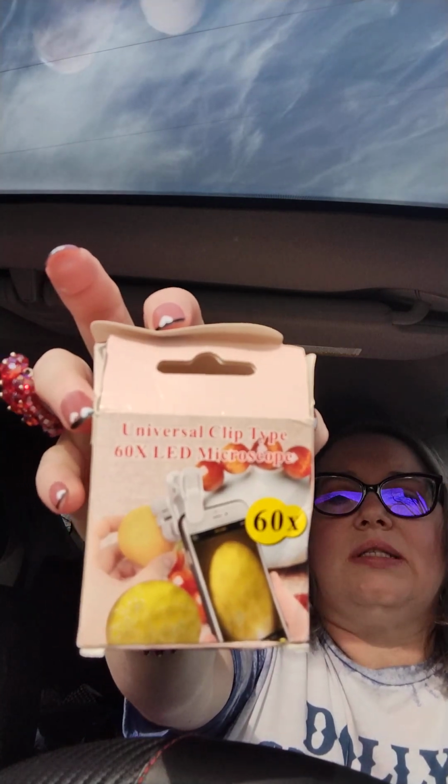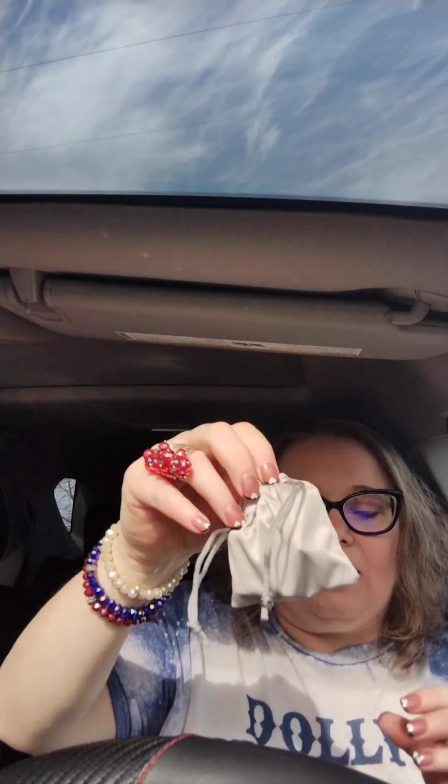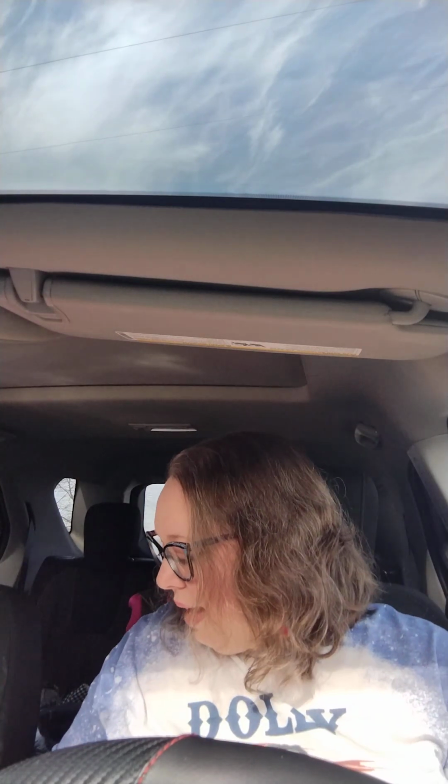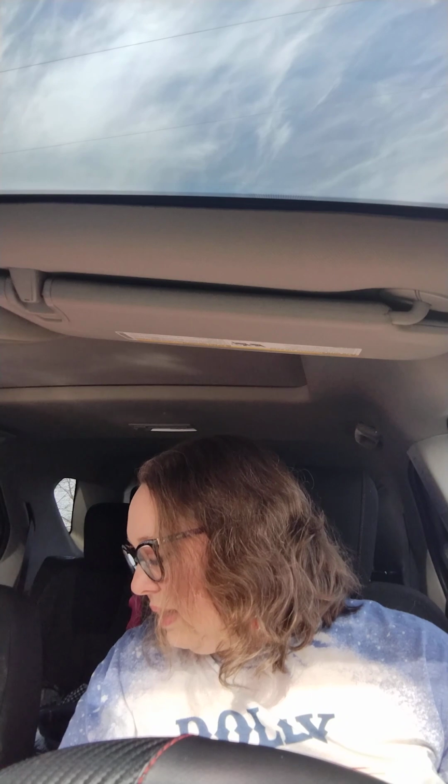This came in this box. You can see that. Again, kind of mush, but it's not broken or anything. And then it came in a nice little gift bag, silky. And they're calling it a universal clip type 60 times LED microscope. Basically, what I got it for, this clips onto your cell phone, if you can see that.